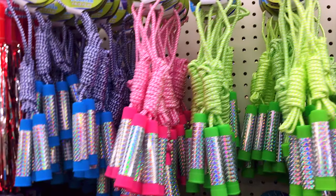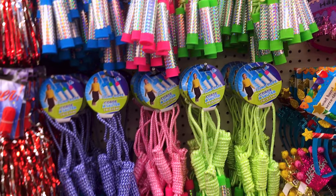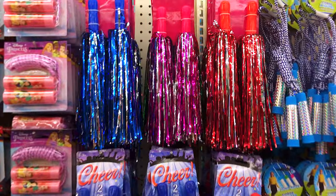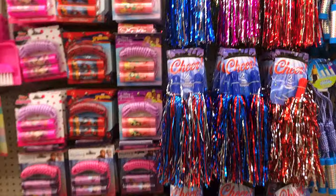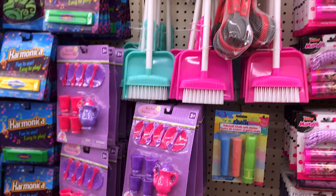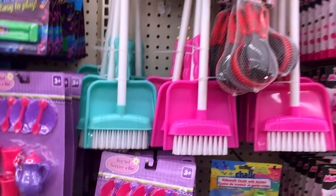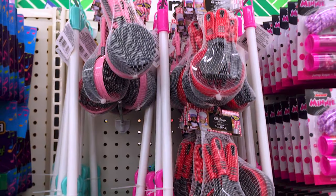Outdoor play is coming up because summertime is here, so jump ropes are definitely something you might want to put in your basket at the Dollar Tree. Anyone who loves any type of pom-poms, then girl, check out these. Colorful and full of life. I really like these. Pretend play has always been my favorite, and Dollar Tree has loads of pots and pans, from brooms and dustpans, which I thought was just amazing. Only a dollar, you cannot beat that.